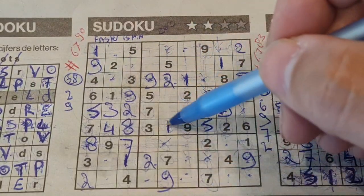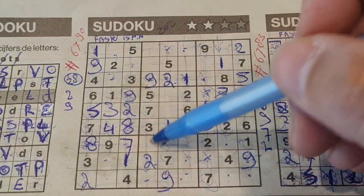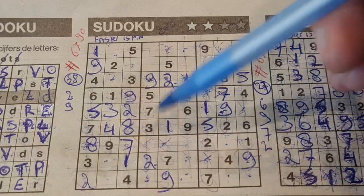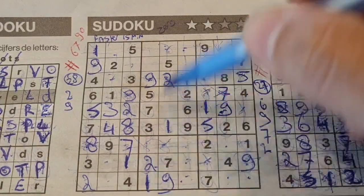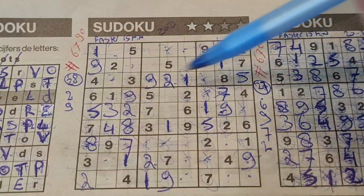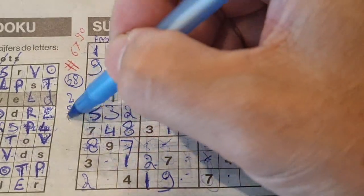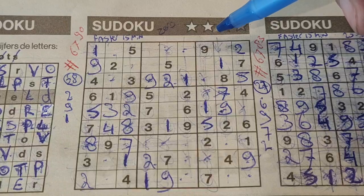1 in this column, 1 in the middle column. So the column next, the only 2 places left for the 1 should be here or there. We see a 1 in this row, no 1 there. 1 should be there, and all the 1s are used. I can see digit number 3, number 1.